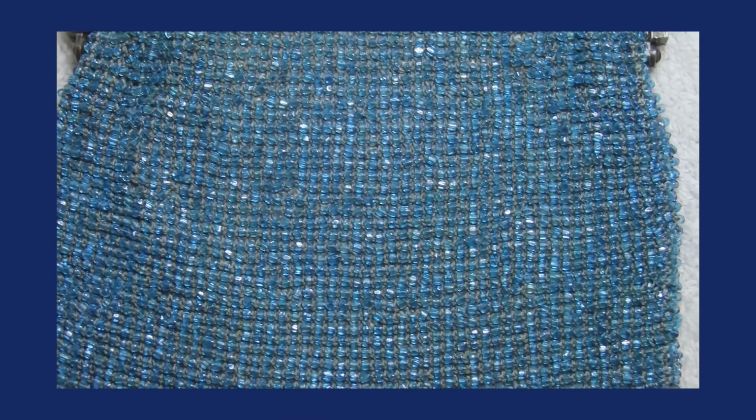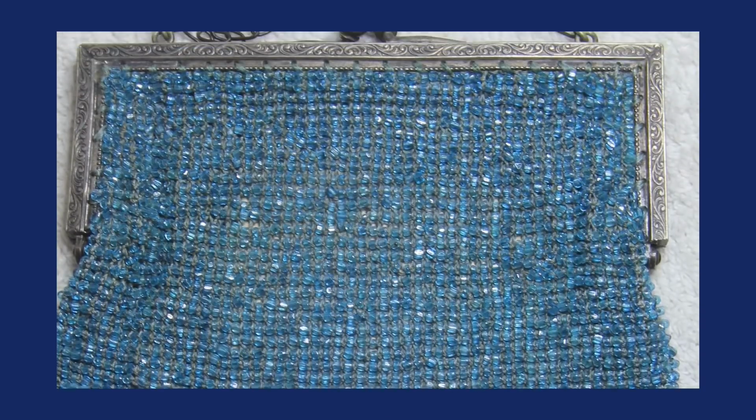Which beaded purses should you pick up at the thrift store? Open up the clasp, open up the top of the purse, look inside and see if it says Whiting and Davis. If it does, you definitely want to take that one home for a couple of bucks. So don't forget about beaded purses either. If you're going to resell them, they're easy to ship, and they're easy to keep yourself if you want to start a collection of beaded purses from the early 1900s to the mid 1900s.